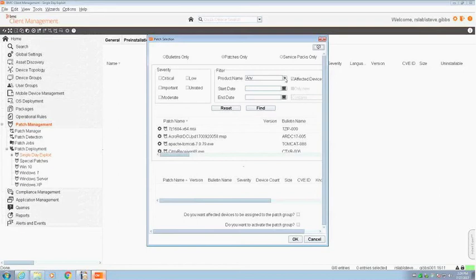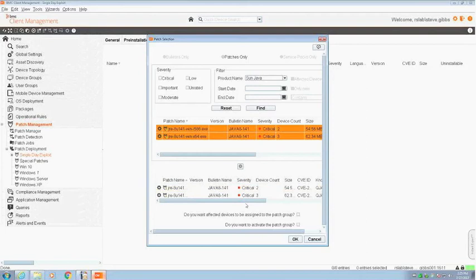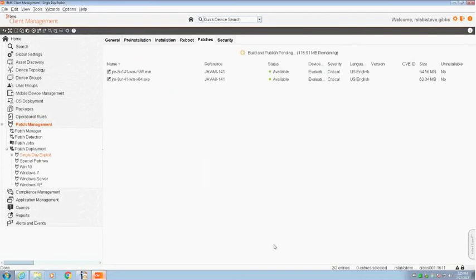And let's see, the product name. Let's go down to Sun Java. And I'm going to say, okay, let's just find anything that's Sun Java. Oh, look, there's a couple of them. So I'm going to add both, one for 32-bit, one for 64-bit. And I've just added that patch. So you can see I'm starting to build that out. So it's going to put it in a wrapper.